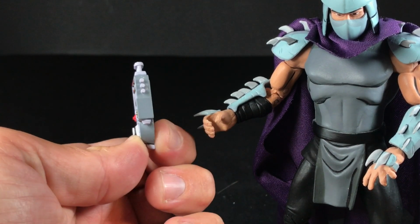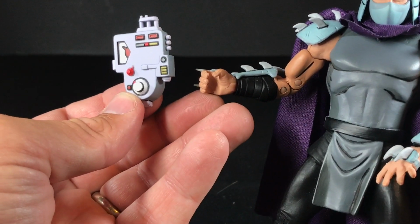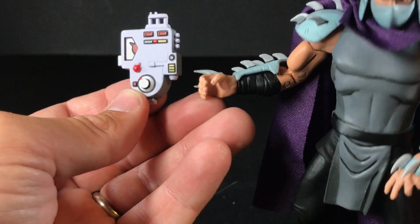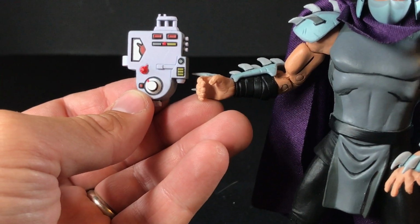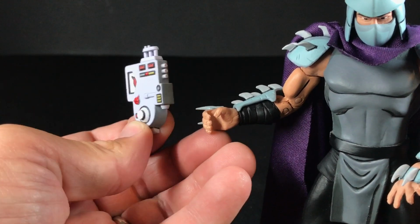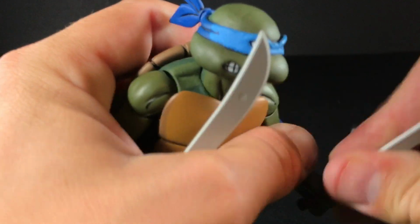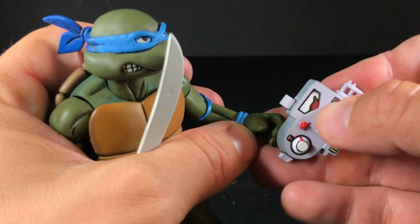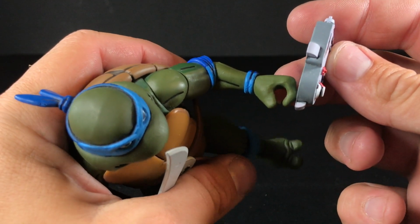Now, getting Shredder to hold this thing is no easy feat. This thing is just way too wide for his gripping hand. I'm sure you could probably stick it in there, but you only have one gripping hand for this side, I think, and I wanted to be able to hold the sword without it wiggling and falling out. So I don't really want to stretch out his fingers. Maybe you can fit that in there, but I don't know. Let's see. If you wanted to have it held by Donatello, once again, it is way too thick for that gripping hand.